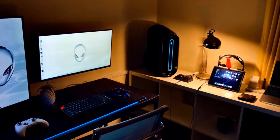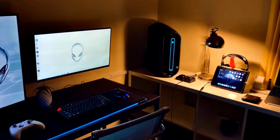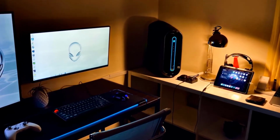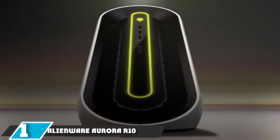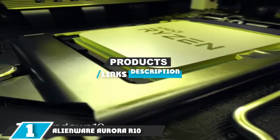The issue with all gaming PCs and parts right now is availability, and that's now hitting Alienware as hard as the rest. Picking up a new Aurora R12 rig today means you're not going to actually receive it for at least a month. Finally, the number 1 position is dominated by Alienware Aurora R10.